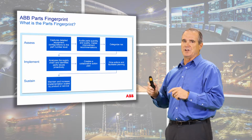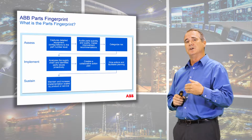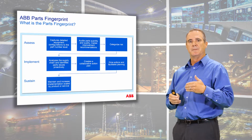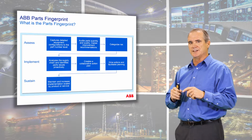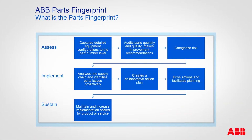We then categorize all of that against risk, and that's ranked in 3 levels at this point. That's low, which has no effect to the process, medium, which could affect the process, or high risk, which definitely affects the process. Under implementation, then, we take that data and we analyze the full supply chain.